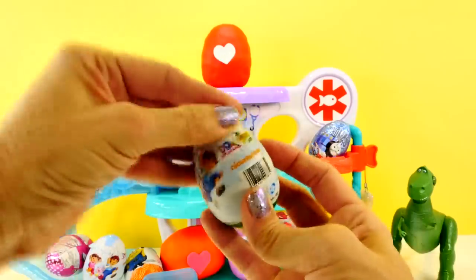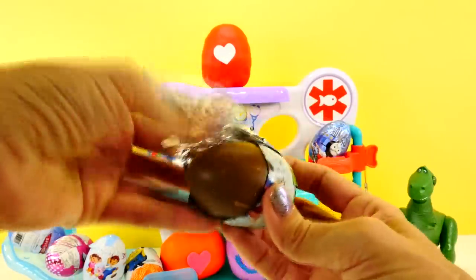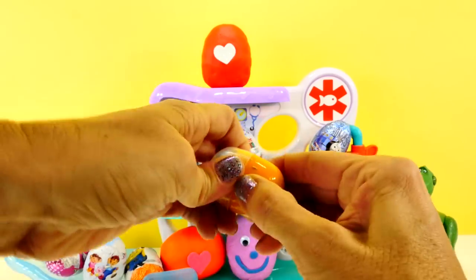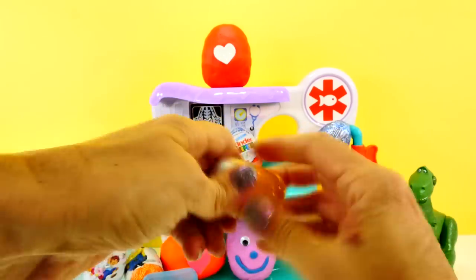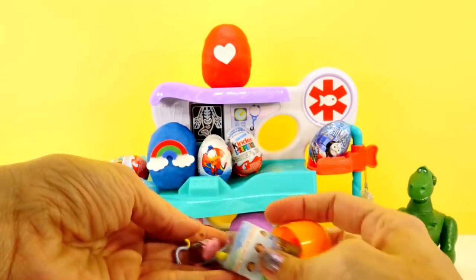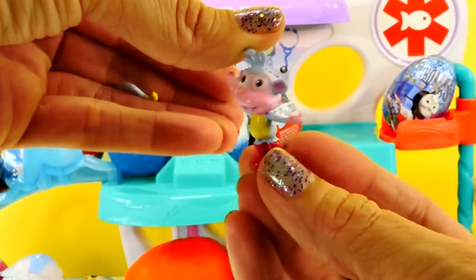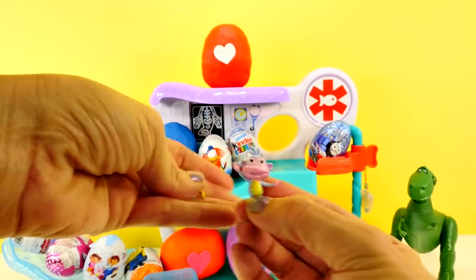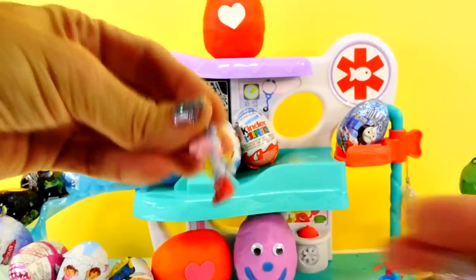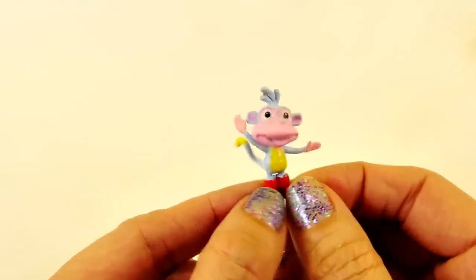Next, we'll open this Dora and Diego egg and see what's inside of it. I got Linda the llama the last time I opened one of these, so I'm hoping it's something other than that, and it is! It's Boots! Look at his little tail, it snaps in. There's Boots! There is a closer look at Boots.